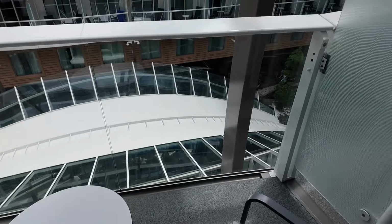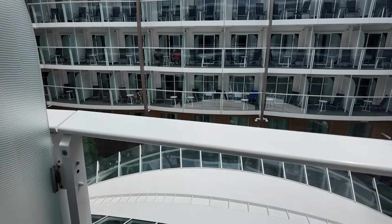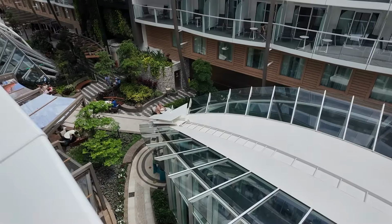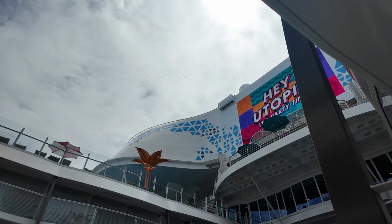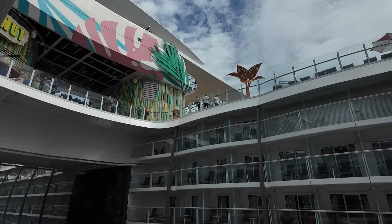2 chairs out here as well as a table. We have privacy dividers and then this big glass veranda, and we are on an interior room, which means we're looking out into one of the park areas of the ship. Beautiful Central Park here. There's other verandas across from us, but you can see we are outside despite being at an interior room, which I was surprised by.